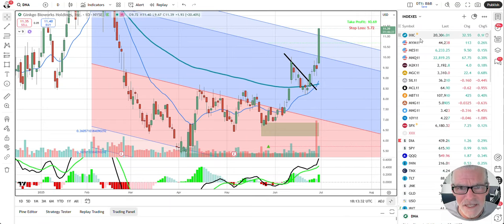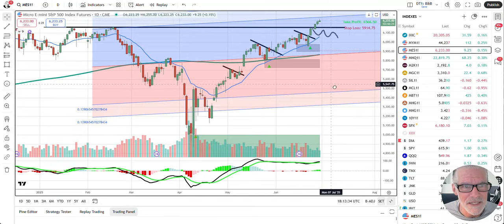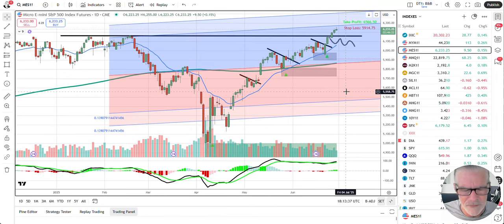Okay, let's look at some index charts. So we can look at the S&P 500. For all of the major indexes, with maybe the exception of the small caps, we really need to have a bit of a pullback here.